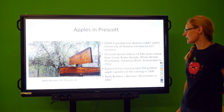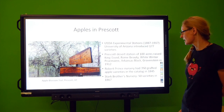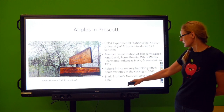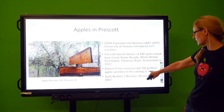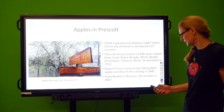Where did people get the apples back then? Well, nurseries were already pretty widely available. You could order apples through the catalogs. Stark Brothers Nursery already had 50 varieties available for order. Robert Prince Nursery out east had already 350 grafted apple varieties available in their catalog in 1845.